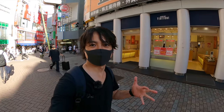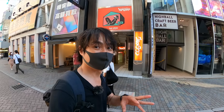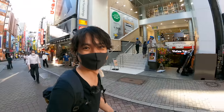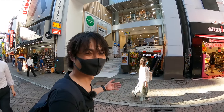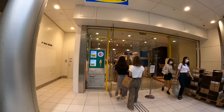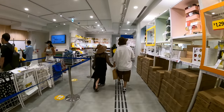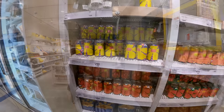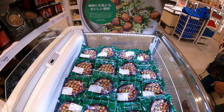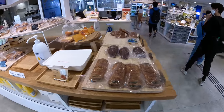Nice. Oh, I got a great idea. How about Swedish food? Well, actually, I know a place near here selling Swedish food. Yes, this place. Yeah, why not? Let's try the IKEA food court. Let's go. This IKEA is located in the center of Shibuya, so the food court is much smaller than other IKEAs. They are mainly selling things that you can eat at home, and sandwiches and breads.